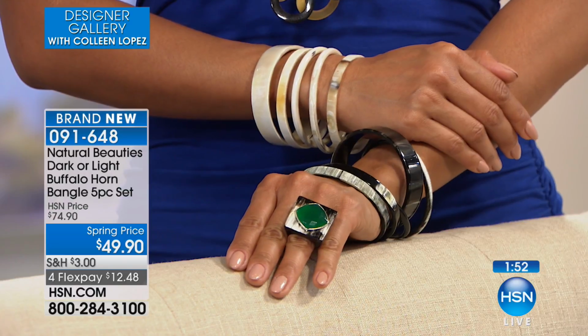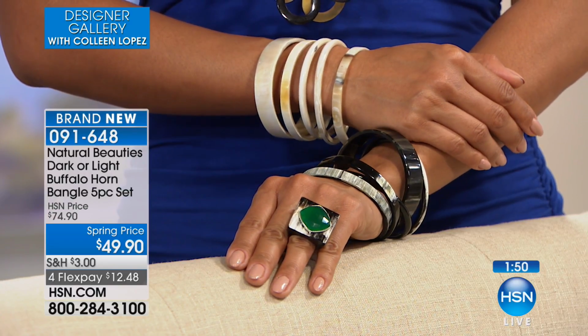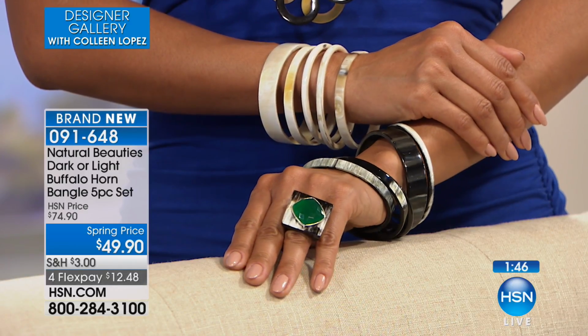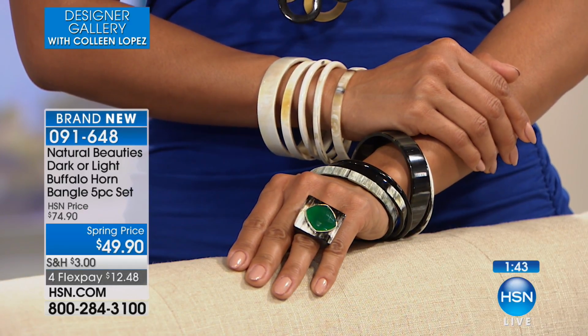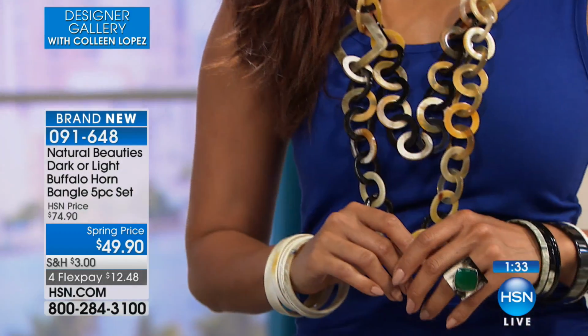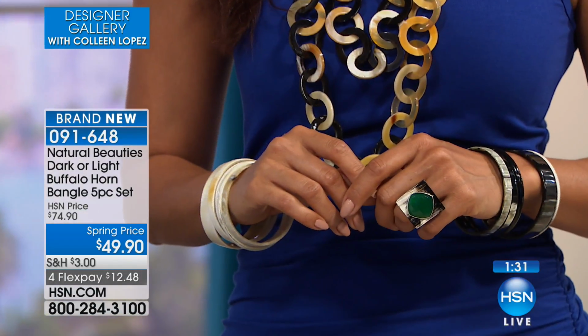And here you go. It's $10 a bracelet. It's $49.90. Some days you might just wear the large one. Some days you might wear just 3. Some days you're going to go for the gusto and wear all 5. So it's going to be kind of your mood and what you're doing. But if you love bracelets, I love that they aren't noisy. They're very soft. They're very comfy on your wrist. As we said, they're lightweight, and they really will match anything else you have from Natural Beauties.